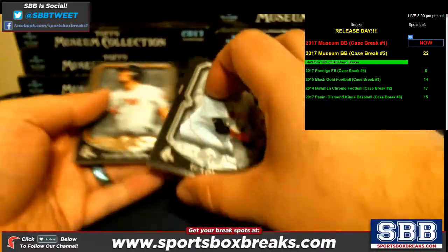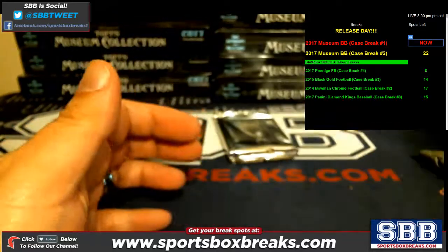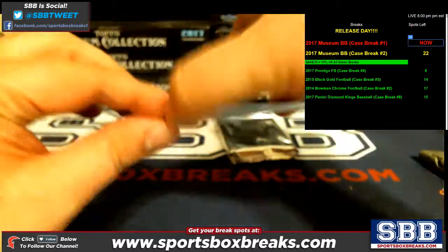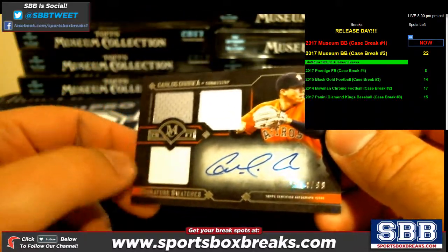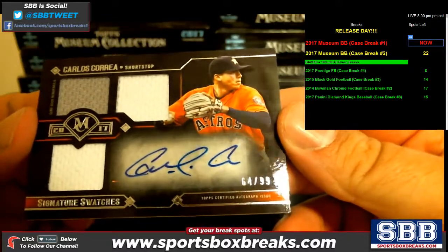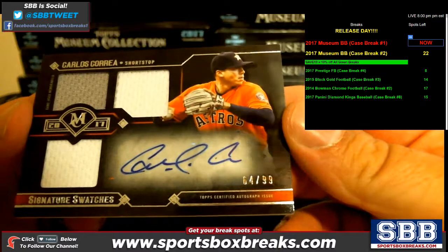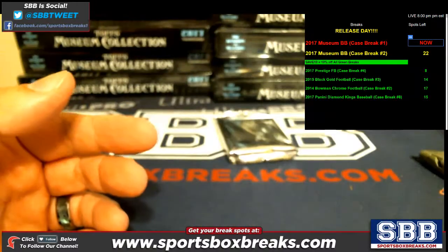Yeah, we'll see how it is. If it's close, we could do Friday. If not, ooh, how about this? Astros. With a little piece of box or something on there. We got it off. 64 out of 99. Triple Relic Carlos Correa. Don P. snagging up those last spots, buddy. Crushing it, my friend. Crushing it.